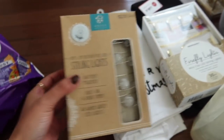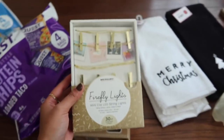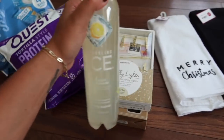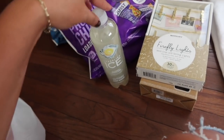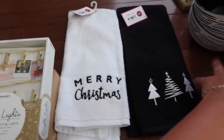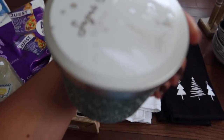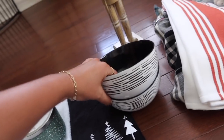I got string lights. These were from Marshalls. These are some little like clippy things. My sister has these. I got a sparkling ice because these are really good, no sugar, for cocktails. These I got for Christmas from Big Lots. This is from Big Lots. It's, what does it say? Sugar pine. I got these bowls that I showed. I got this wood nutcracker.